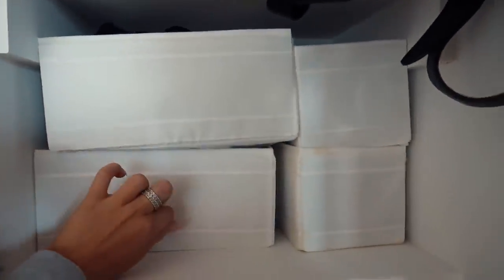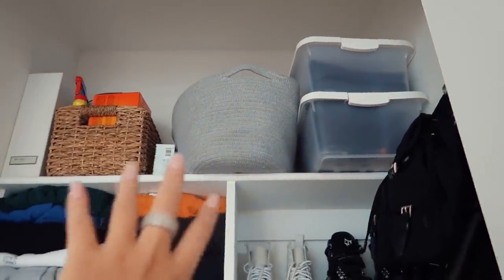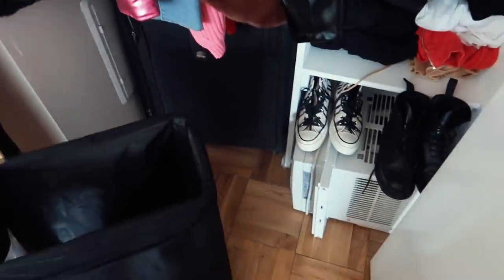but I need a drawer for my socks and bras. And then I have two pairs of shoes there, some bags, and then I just have stuff that goes up there, laundry stuff, my electronics, travel stuff. So that's what it's looking like right now.